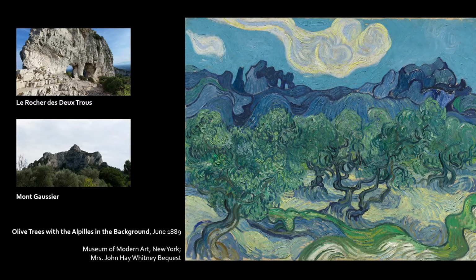Nevertheless, as the entry in the recent exhibition catalogue on the olive groves informs us, this painting was again painted mostly, and maybe even all of it, in his studio. The identifiable peaks underline Van Gogh's statement during one of the discussions with Bernard that he didn't invent the entire painting, but that it was based on nature, albeit abstracted and exaggerated in line and color.